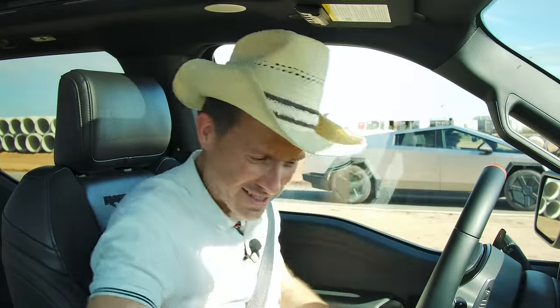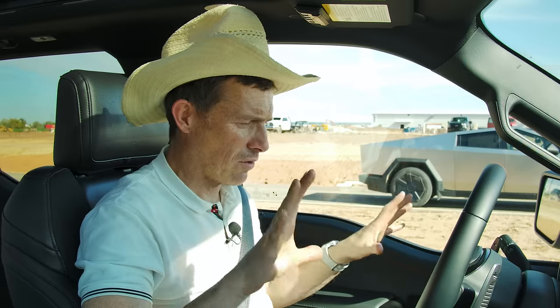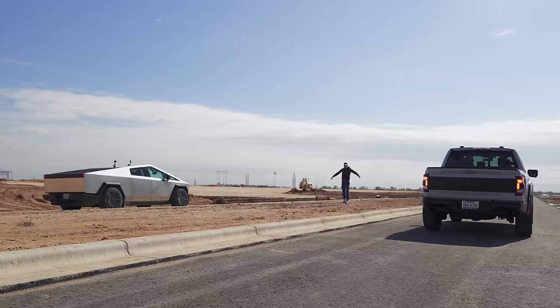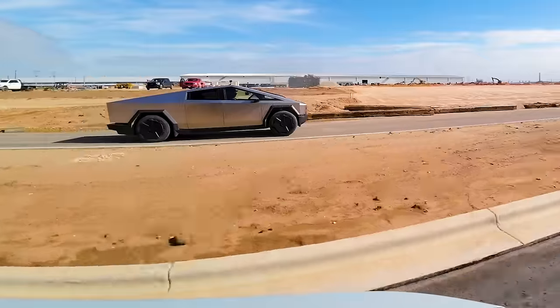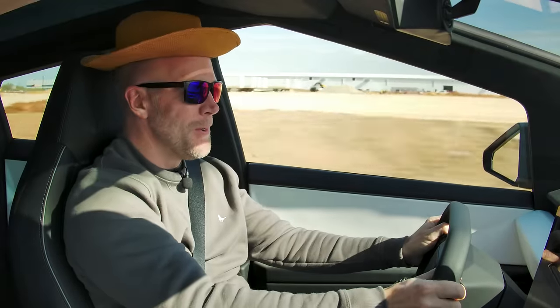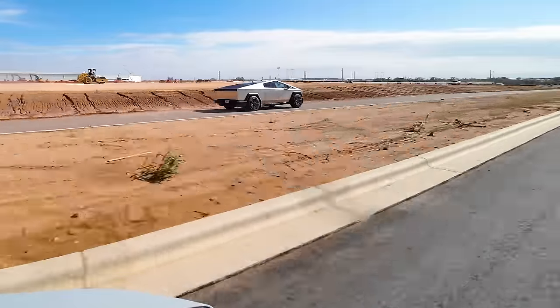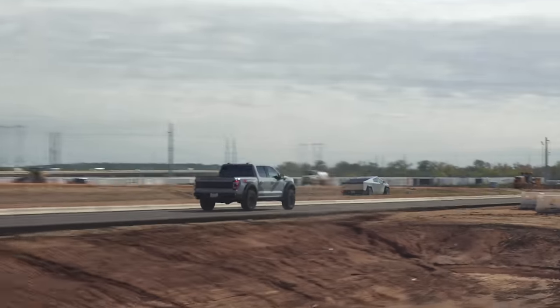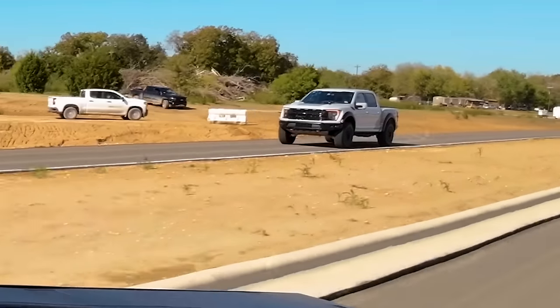Anyway, let's do another race. New plan, I'm not going to hold it so long on the brake. Three, two, one. I had a better start then. Woohoo! It's not going to be better than that. That was a good hook. No hope.